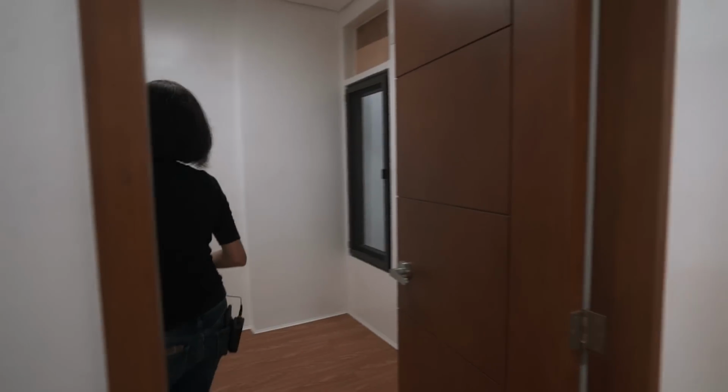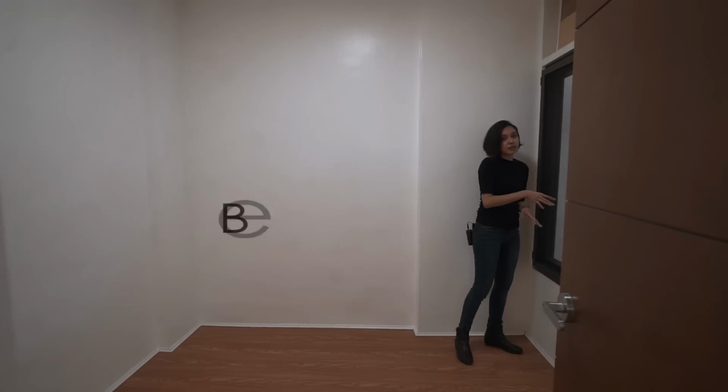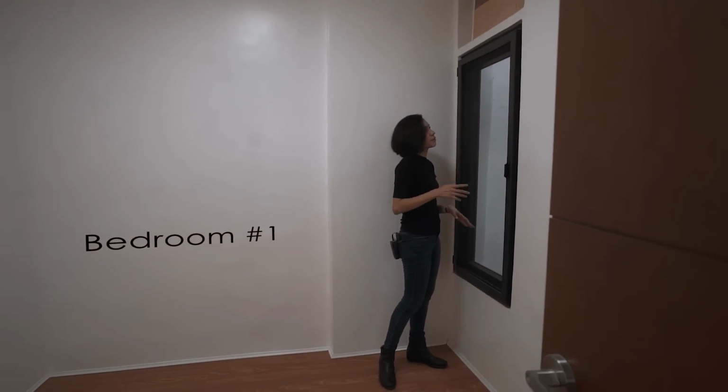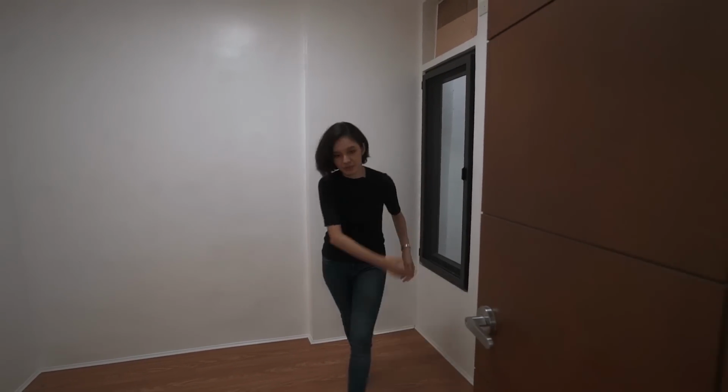So behind door number 1, here we go. So bedroom number 1. Tapos meron din siyang airwell dito. So all the rooms have windows connected to this airwell and it goes up and syempre down.